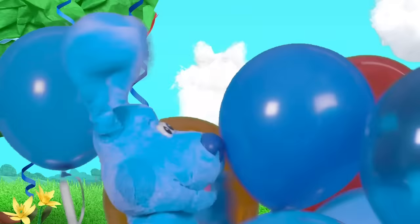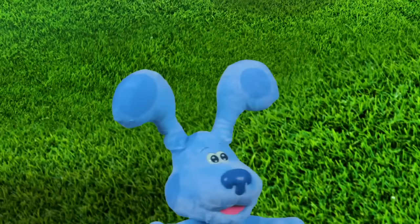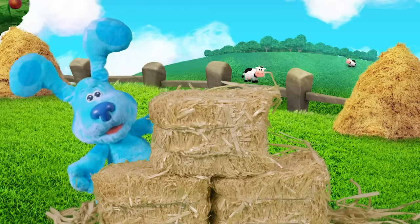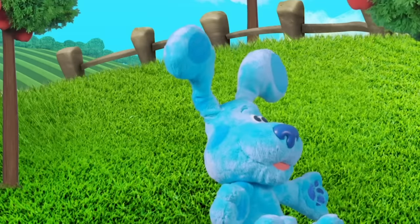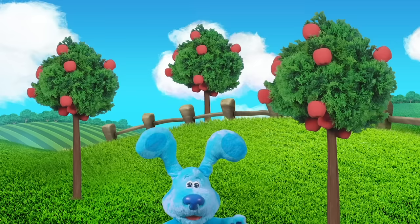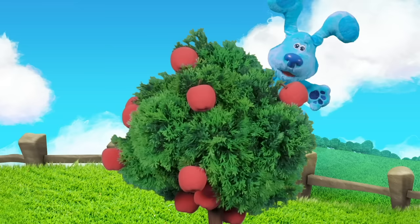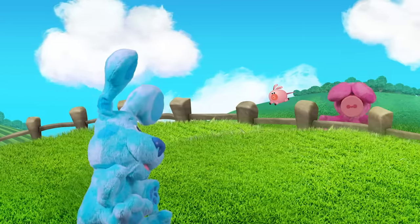She's not in the balloons. Maybe she's behind that hay bale. Nope, let's keep looking. Is she up in the trees? Get a closer look. Nope, nothing but apples up here. Mmm, yum. Where could Magenta be? Do you see her?